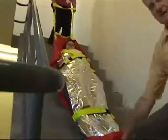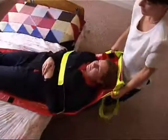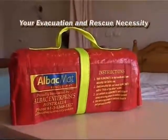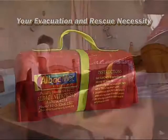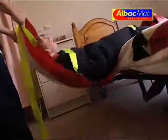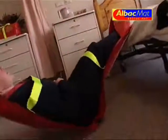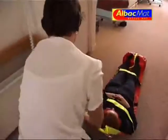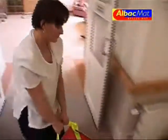A new revolution in the effective transportation of patients in emergency situations is here. The LBAC mat, your evacuation and rescue necessity. The LBAC mat is an innovative, compact and lightweight stretcher-like assembly which is used to quickly and efficiently evacuate frail, immobile or unconscious people away from potential life-threatening situations.